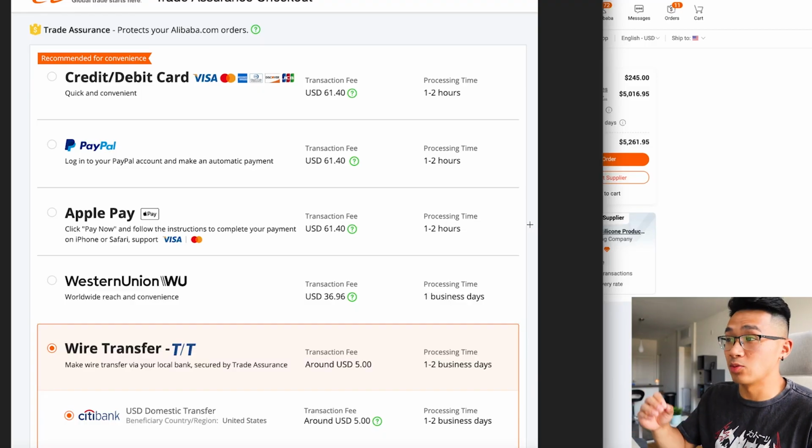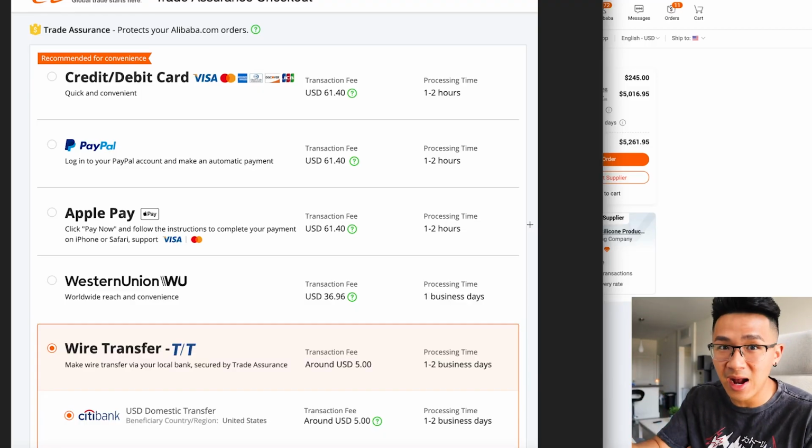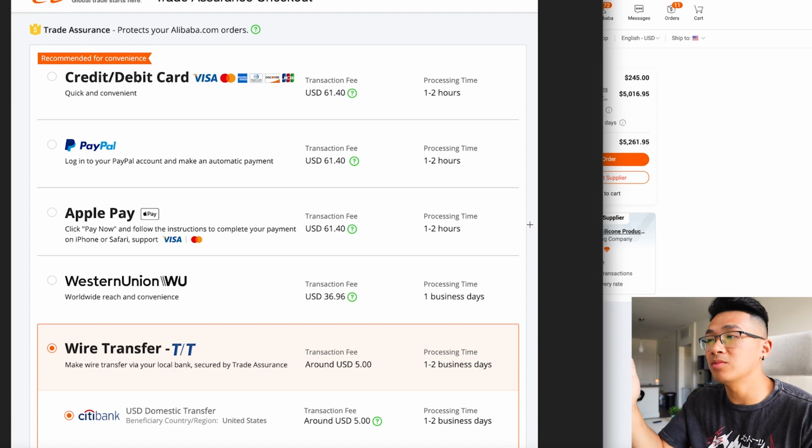The next one is, recently they just added this, PayPal and Apple Pay, which are also great ways to pay because those are very secure. And if anything goes wrong, you can get your money back, especially for PayPal. If anybody knows about PayPal, you know PayPal's got your back all the time. So PayPal is a great way to do this. So is Apple Pay, but you got to remember that the transaction fee is pretty high on that. Again, big orders, you're going to be paying an extra few $100s for that.